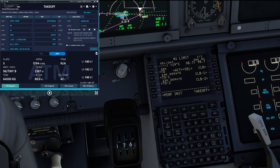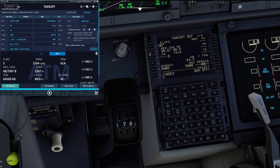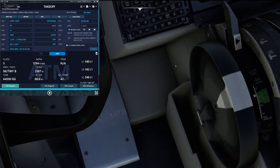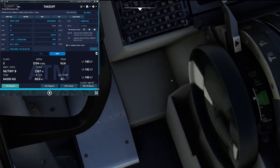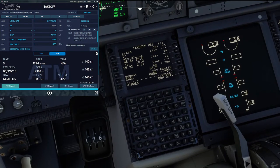Giving us a 22k takeoff at 42 degrees. So that is what we are going to use. And we'll quickly correct the temperature in here as well. 88.6, 88.6, that makes sense. So flap 5 takeoff. For the trim, let's just take it straight from the FMC, 6.3 units. And the takeoff speeds are 140, 142, 146.